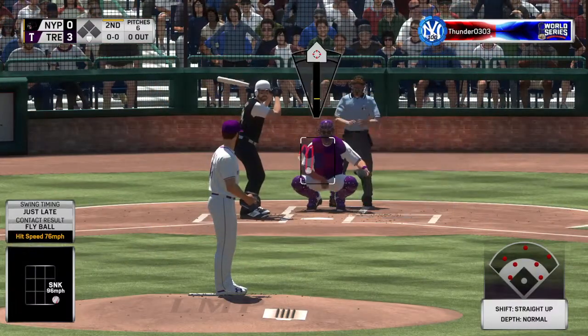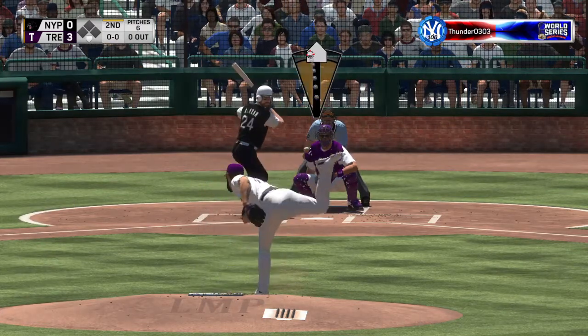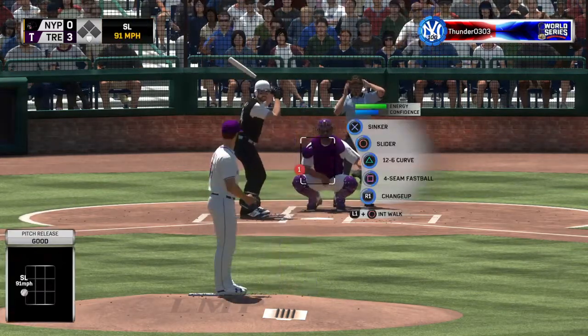Digging in now, number 24. Switch hitter batting left. Center fielder, number 24. Favorable call in there for a strike.